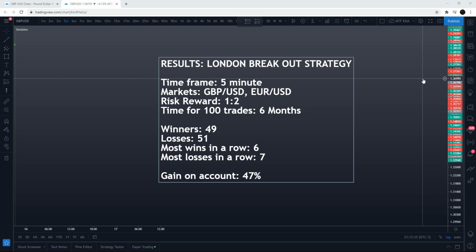So I did it on the 5-minute time frame, but either way, you only get 1 signal per day, because you're only taking trades at the beginning of the London session, or at some point, 1 trade during the London session at some point along there. And this took data from both pound dollar and euro dollar, and it was using a 1-to-2 risk reward ratio, which took 6 months of price data to find those 100 signals. You don't always get the signal. So, you might go through a whole London session without getting a signal.